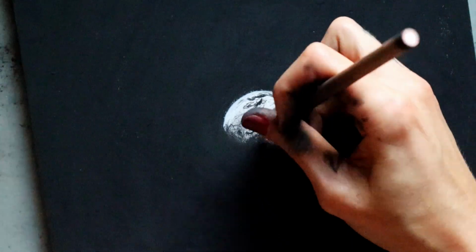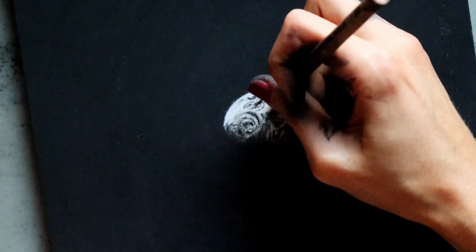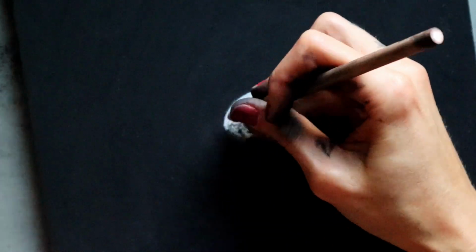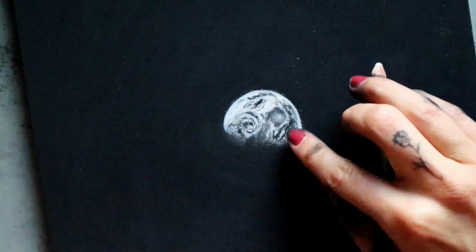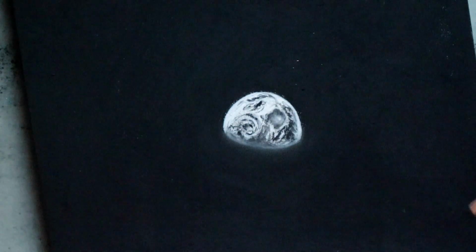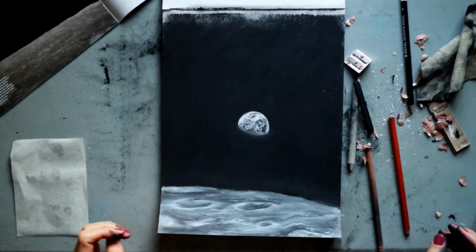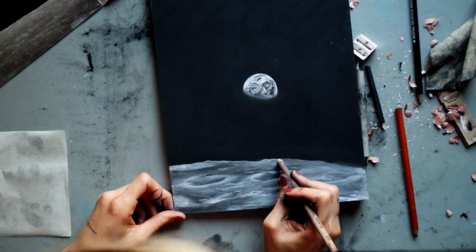Apollo 8 launched on December 21st, 1968. It was the first of 9 missions that went to the moon, and it orbited around the moon and returned back to Earth December 27th. This was the first crewed spacecraft to leave lower Earth orbit. It's also the first human spaceflight to reach another astronomical object.